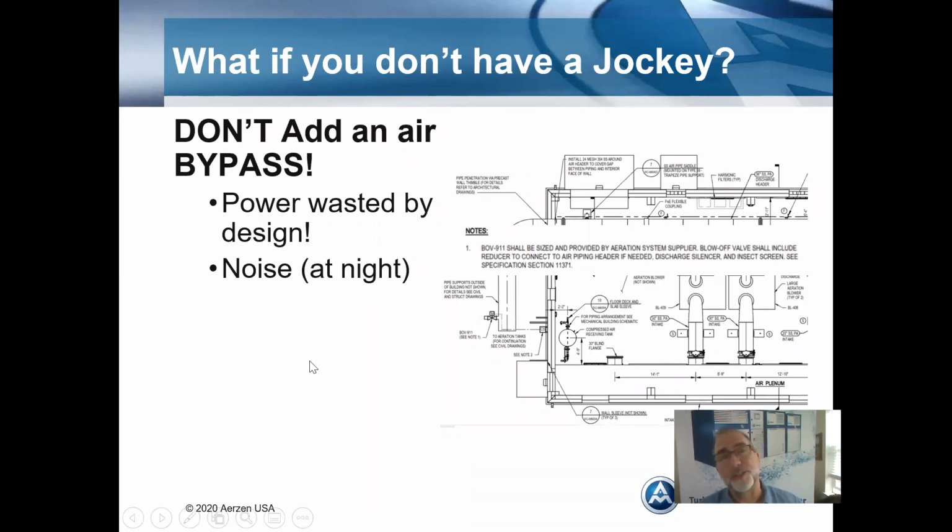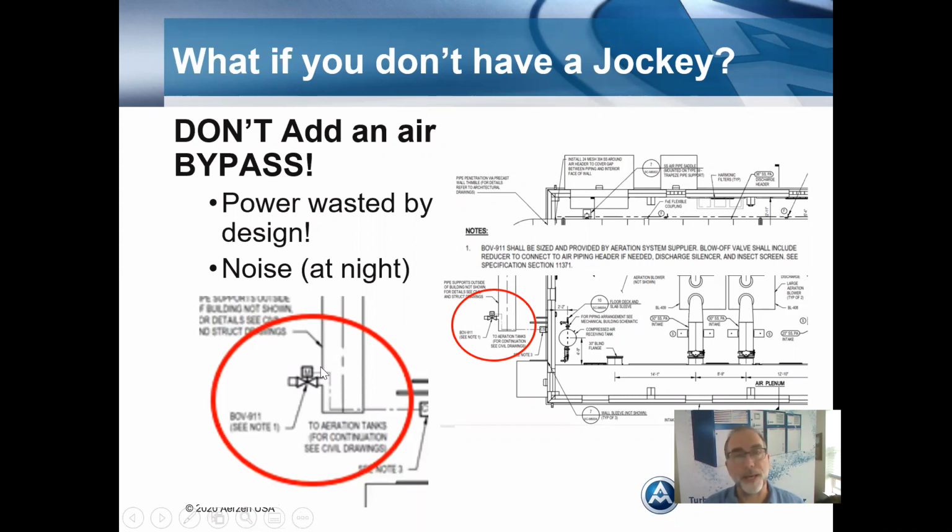Anyway, some engineers actually design in inefficiency, which boggles my mind. This is an actual engineer drawing, which shows the blowers going into a discharge header. And in that discharge header is an actual bypass. I'm going to blow that up for you right here, so that if the blowers are turned down to their absolute minimum and the dissolved oxygen level in those basins is still running high, they get rid of the air that they spent this power, this energy to produce, only to throw it away, all for the sake of controlling the dissolved oxygen in the basin.